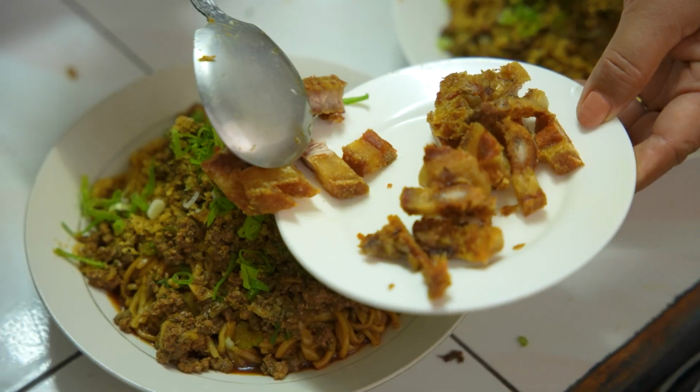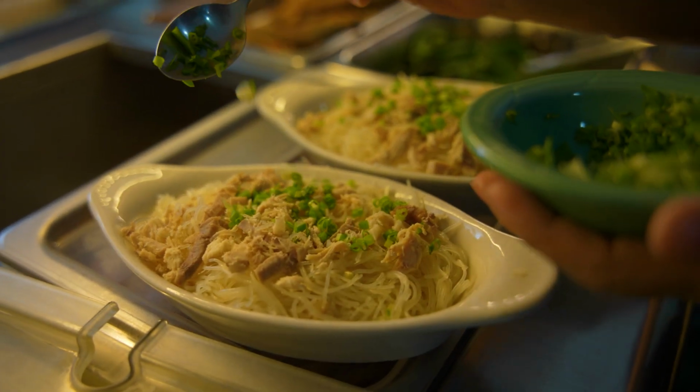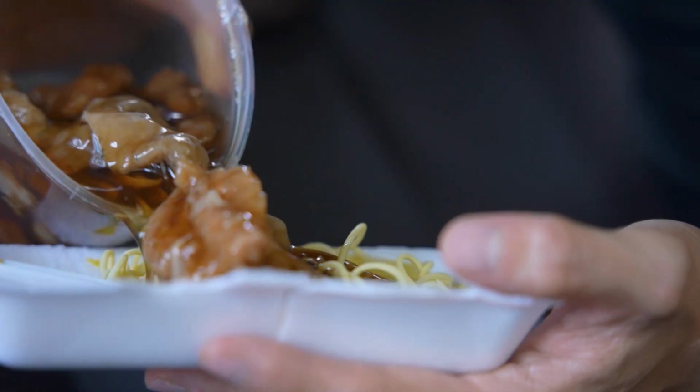Welcome to Show Me Yours, where we ask three people to share their chosen restaurant in a given food category and check those places out together. If you show me yours, I'll show you mine.